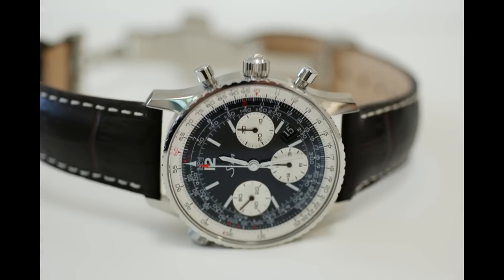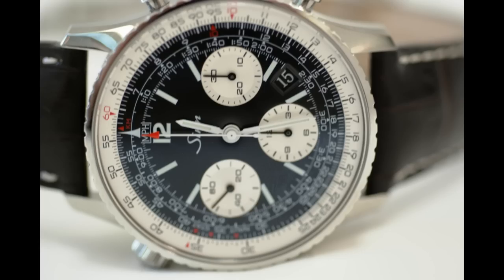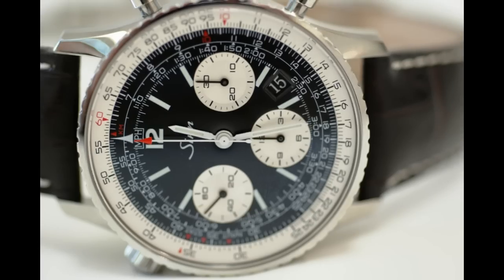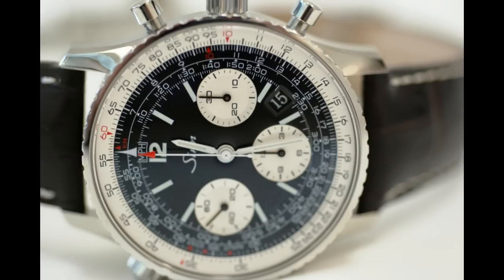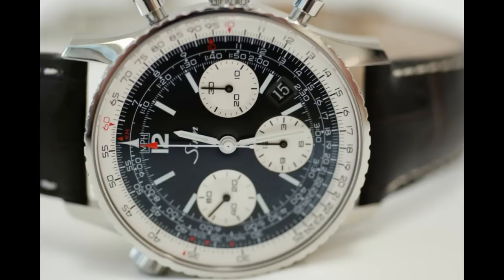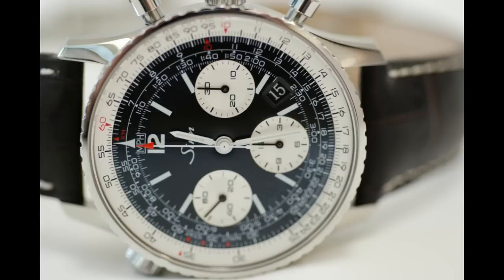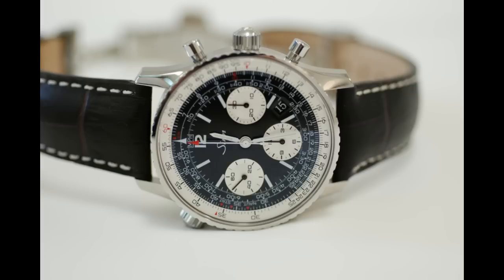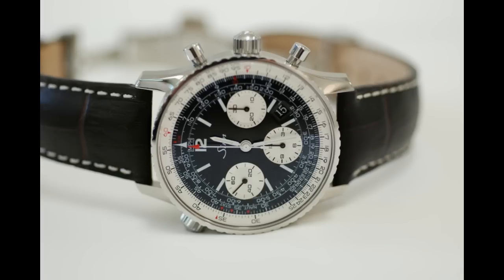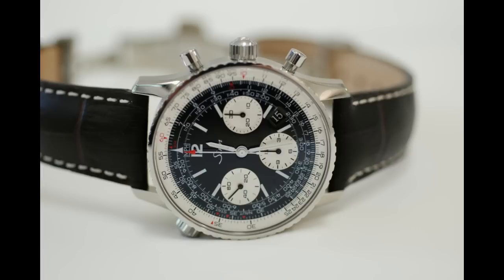What happened is that the movement which Lemania used to make, they decided to only supply companies which were sister companies of the Swatch Group. So Sinn looked for a different type of movement, and they settled on the Valjoux 7750 automatic movement, which is actually similar to what Breitling uses themselves. So it's an interesting thing.